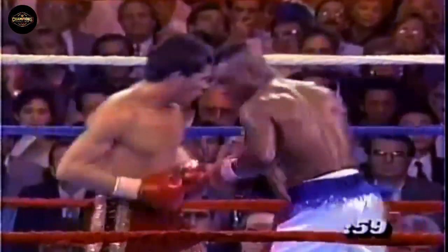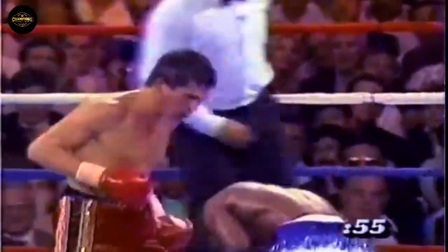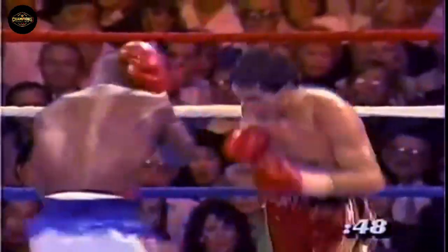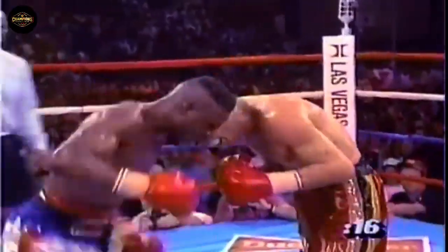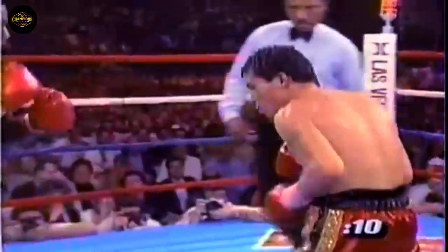Taylor still blistering Chavez inside. Meldrick Taylor's getting his entire body behind his punches. He's not really known to be a big puncher, but here he's getting a lot of leverage behind the left hook of his. Solid left hook inside by Taylor. Chavez continues to try to come back with the left to the body, but he is not hurting Taylor.